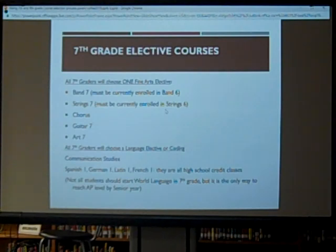And then all 7th graders will choose a language elective or coding. A language elective is communication studies, Spanish 1, German 1, Latin, or French 1. They're all high school credit classes, but not all students should start a world language in 7th grade, but it is the only way to reach the AP level by senior year, so just keep that in mind. So they can take communications.